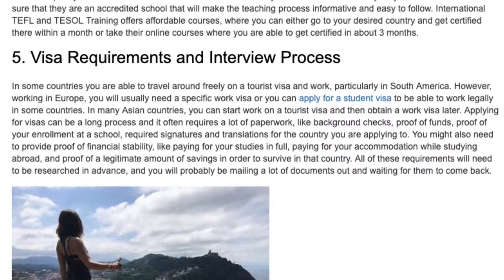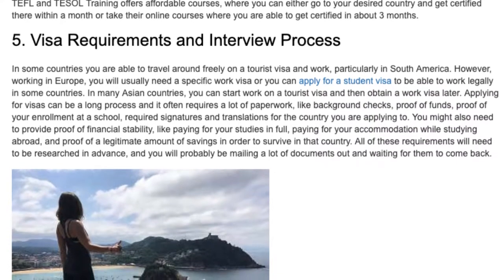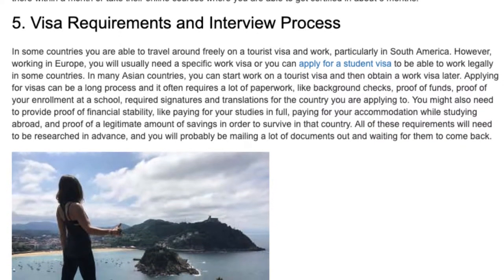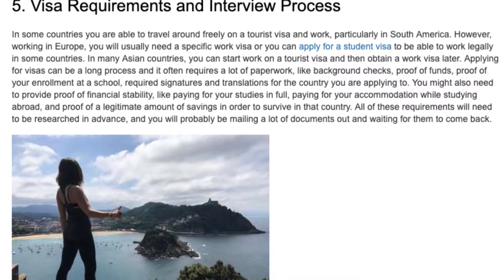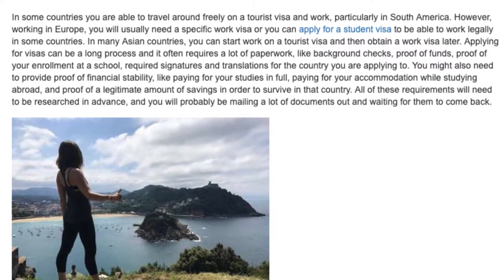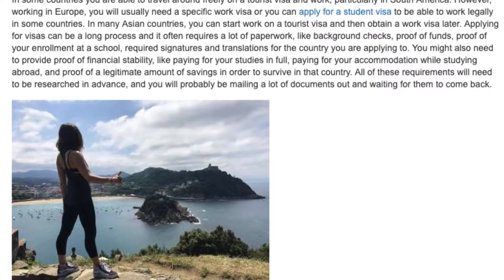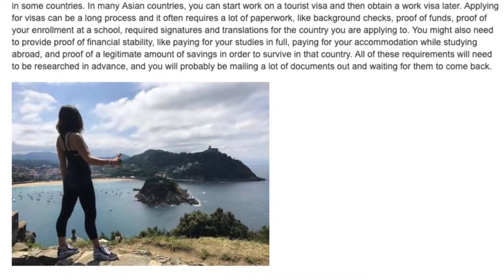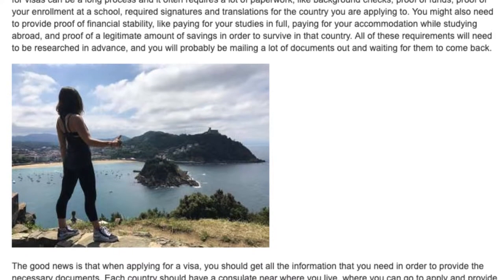Applying for visas can be a long process, and it often requires a lot of paperwork, like background checks, proof of funds, proof of your enrollment at a school, required signatures and translations for the country you are applying to. You might also need to provide proof of financial stability, like paying for your studies in full, paying for your accommodation while studying abroad, and proof of a legitimate amount of savings in order to survive in that country. All of these requirements will need to be researched in advance, and you will probably be mailing a lot of documents out and waiting for them to come back.